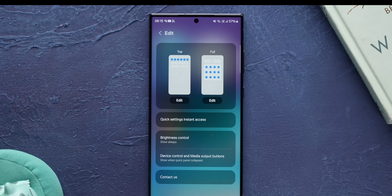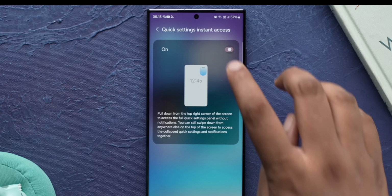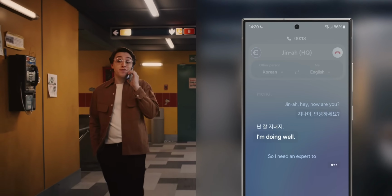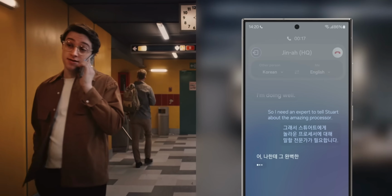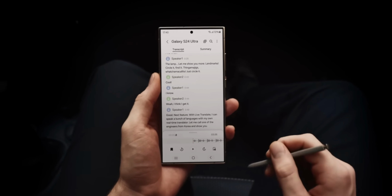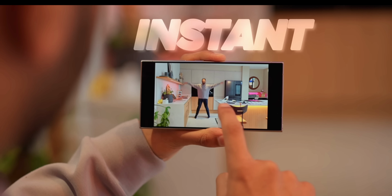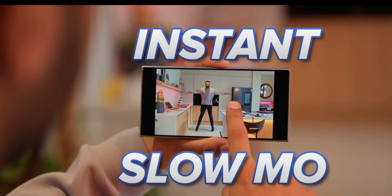Now, let's dive into the AI features. The S24 Ultra presents an array of AI capabilities, but they feel somewhat scattered throughout the system. Live translation for phone calls is impressive, making it a valuable tool for multilingual conversations. The voice recording summaries are surprisingly accurate and give competitors a run for their money. Turning videos into slow motion is described as plain fun, though results may vary.